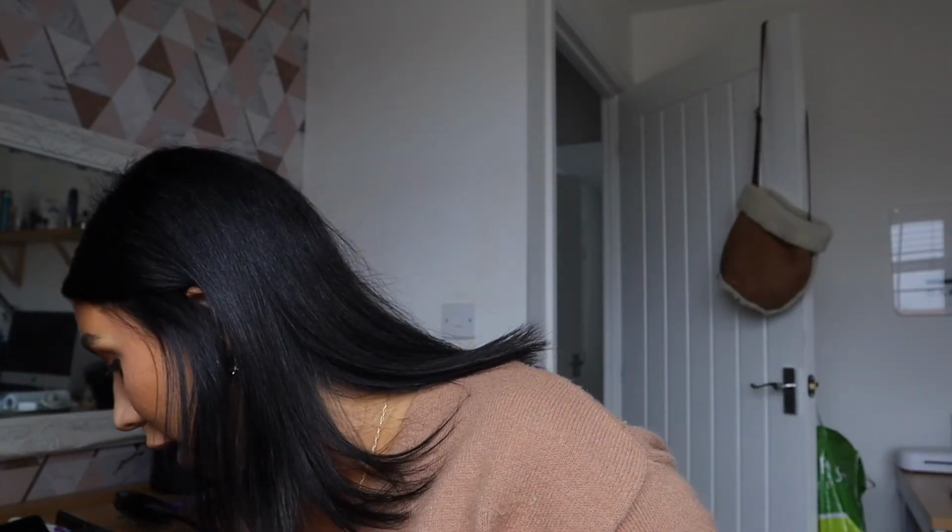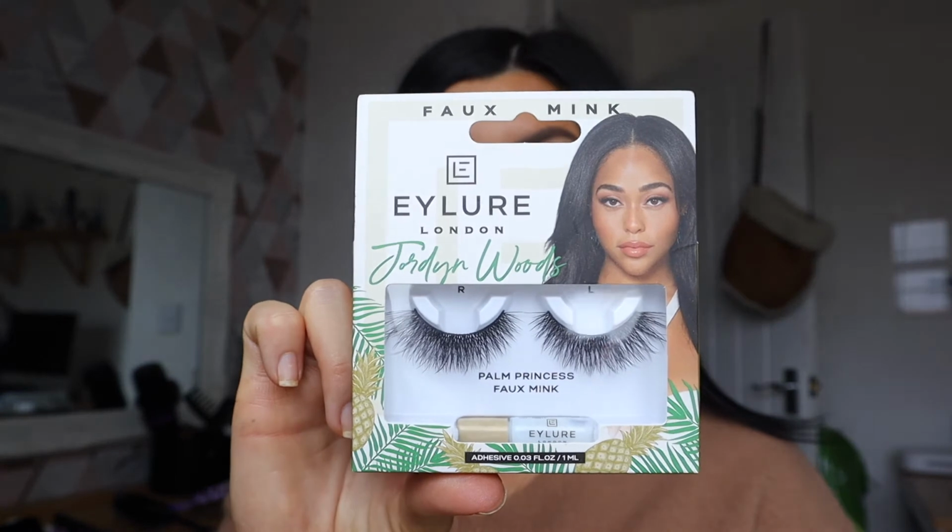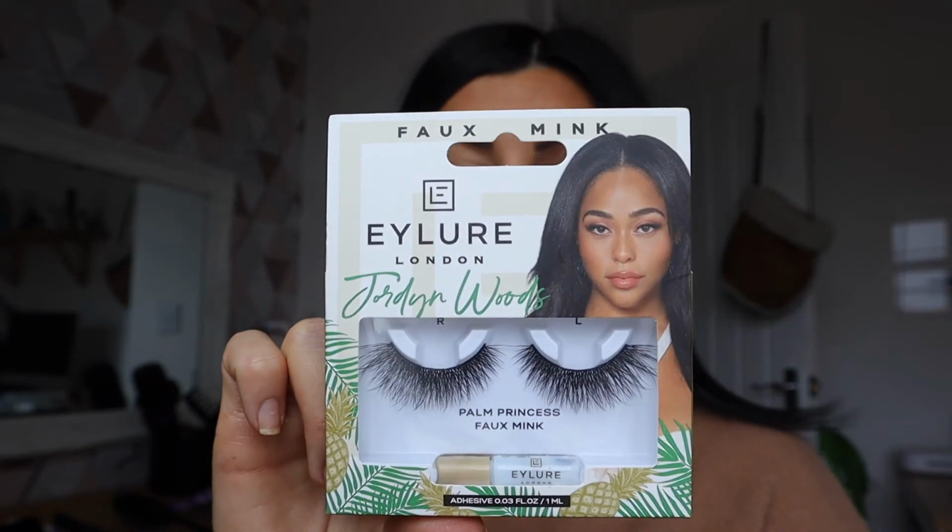Okay, so mascara is on. I'm just going to go in with lashes. The lashes that I wear at the moment, I change them all the time, are the Jordan Woods Eyelure ones in Palm Princess. I actually got these from a website called falseeyelashes.co.uk, literally the easiest name to remember ever, because they were selling 7 packs for like £10 or something.